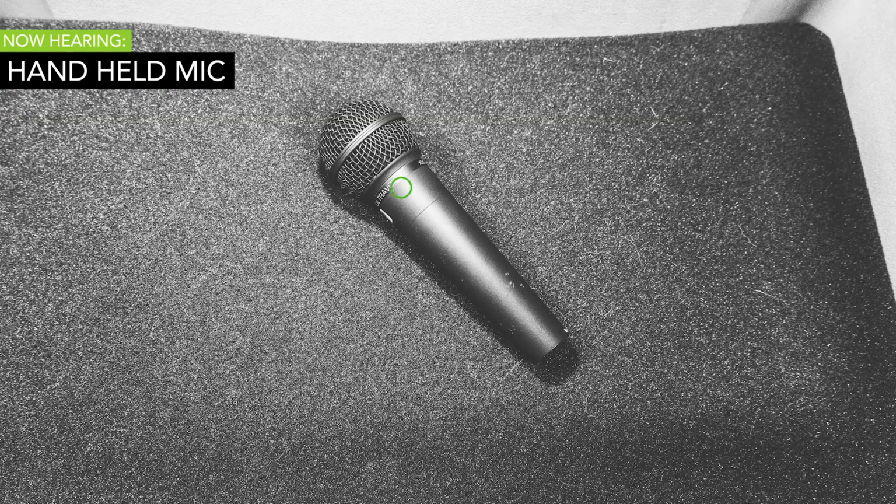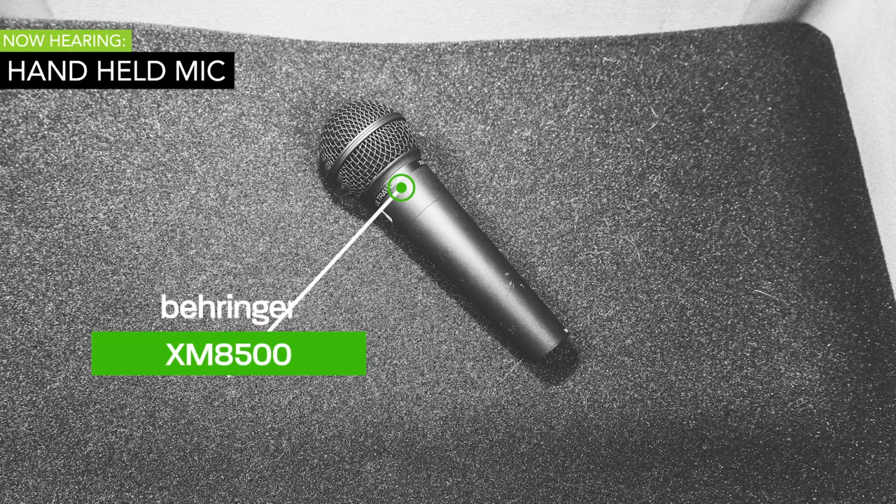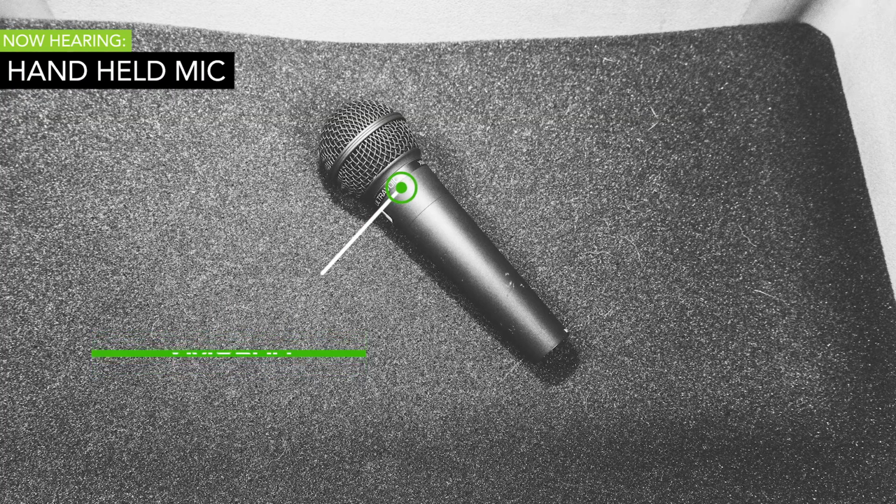This is what the mic looks like without the windscreen. In this case, the mic is a Behringer XM8500. This is a very inexpensive mic. It's under $50 or $60. And the truth is, it's a little bit too cheap. I've had problems with handling noise. The pins in the bottom become loose, and this can be a real problem for an interview sound. A higher quality mic is not going to have that problem, or a newer mic.